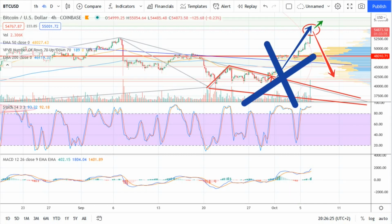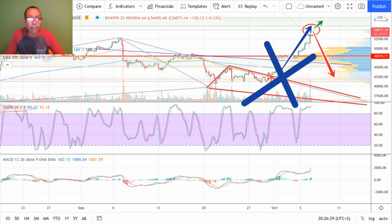So we'll see. But at any rate, vote on what you think is going to happen in the short term. Do you think it's going to go up or down? I'd like to know. Cast your vote right now and let's watch the action and see what happens for the immediate future.